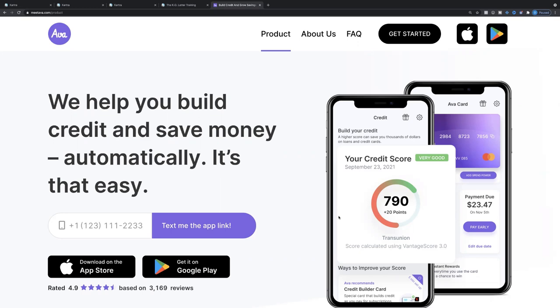But also, when you're removing these negative items at the same time, you're going to see your credit score shoot up. So, without further ado, let's talk about Ava and how it's going to impact your credit score. You can go to the website yourself and check it out, but I'm going to break it down. Where can you build this credit and save money automatically and that easy?